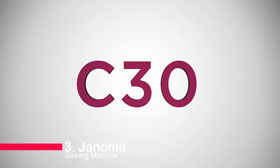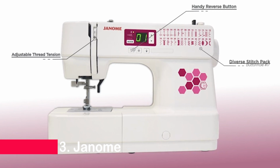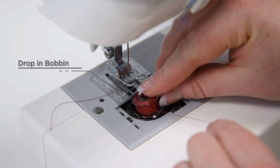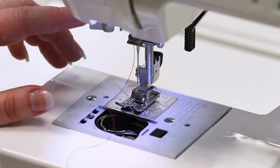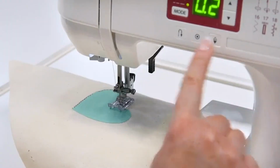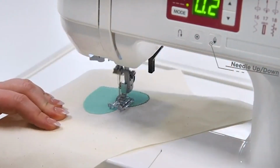Number 3. Janome Sewing Machine. Introducing the Janome Sewing Machine in white. With 30 stitches, computerized buttons, a removable storage compartment, drop feed function, and 820 stitches per minute, it's a game changer for your sewing projects. Upgrade your sewing experience today.